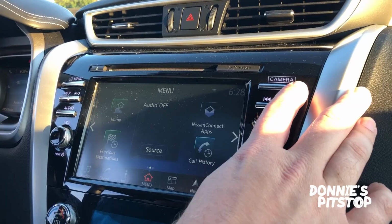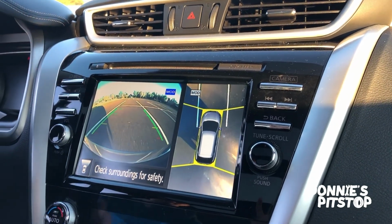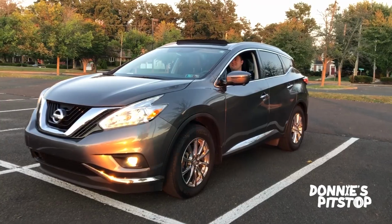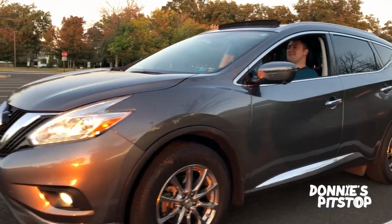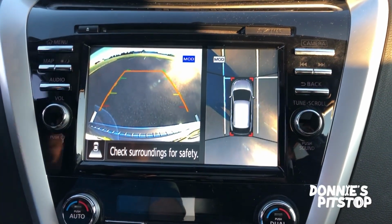When you're parking in a spot, you'll be able to see the white lines on both sides of you and any cars in front or behind you. Here, let's check it out in action. When you're pulling into a parking spot, just tap the camera button and you can see the white lines right there on the screen to help you get centered. Perfect. When you throw it into reverse, your camera automatically comes on.